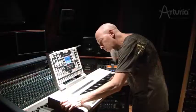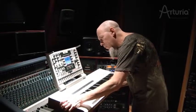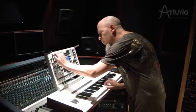I happened to be in New York City, my hometown, actually, today. I was invited into the city by the Arturia guys who are here visiting, and they brought down a special treat for me to see. They brought down the new Origin keyboard, which I've been playing for the last hour or so, and I'm very, very impressed. It's really powerful.